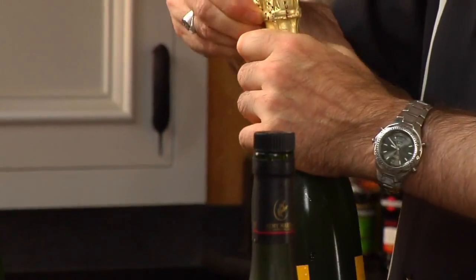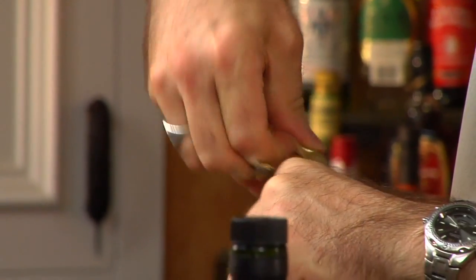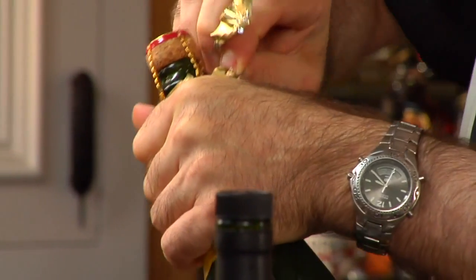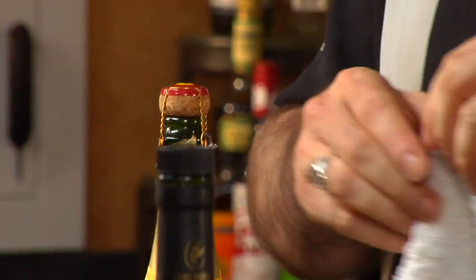We're going to start with peeling off the top, which sometimes can be a bit of a chore, but just take your time. As long as this cage is on, you're basically safe. The moment you take the cage off, though, that's when the problems can possibly arise. You want to make sure you have a towel ready.